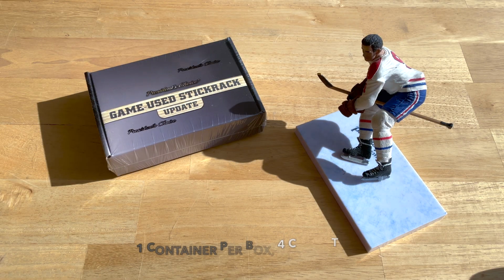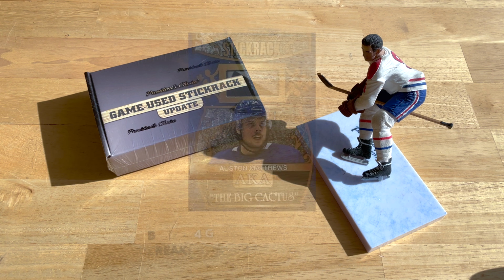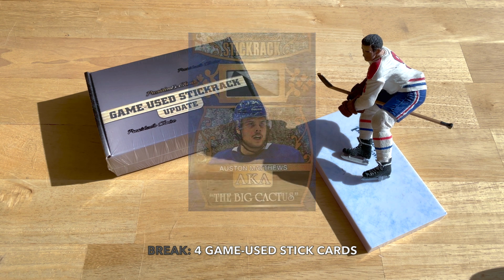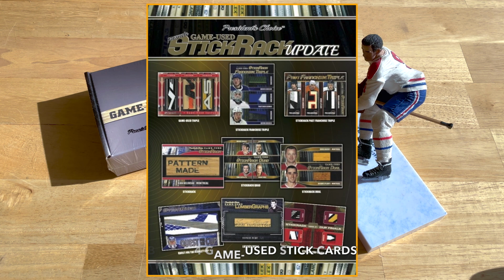So, configuration, guys: one plastic container per box, four cards per container. There are 1,000 serial numbered boxes in existence. I believe it's 10 boxes per case. So within a box break, expect four game used Stickrack cards, stick themed cards. There are the game used triples, the basic Stickracks, the Stickrack franchise triples, the Stickrack quads, the duels, the Quests for the Stanley Cup ones.